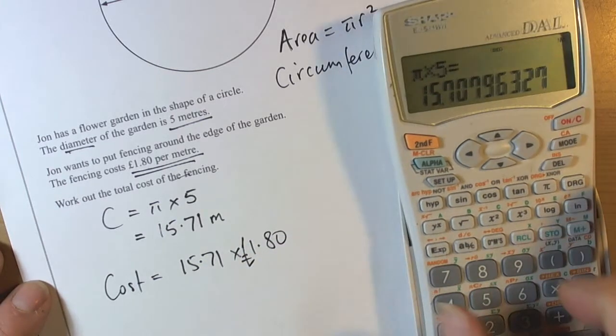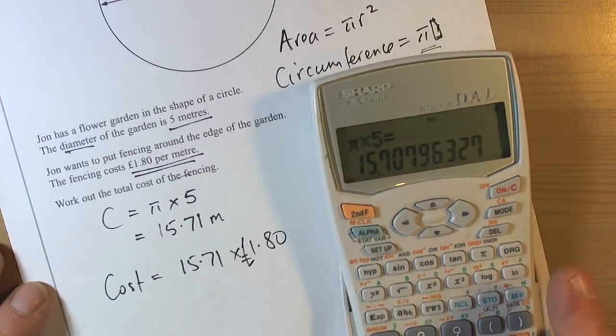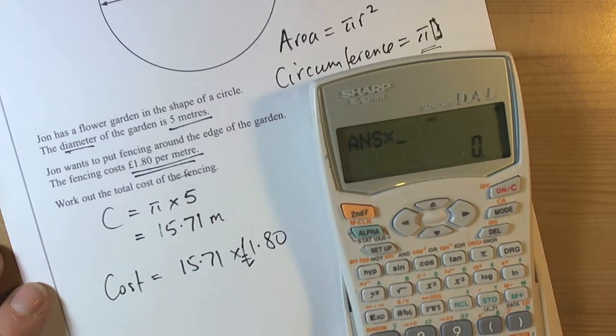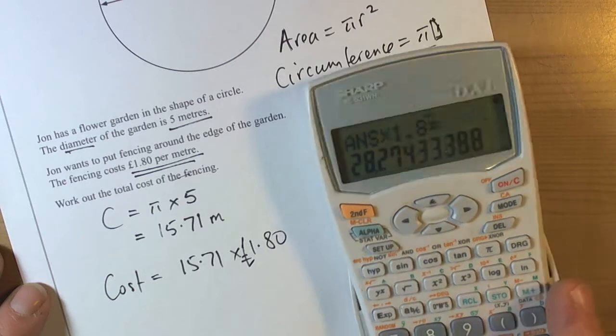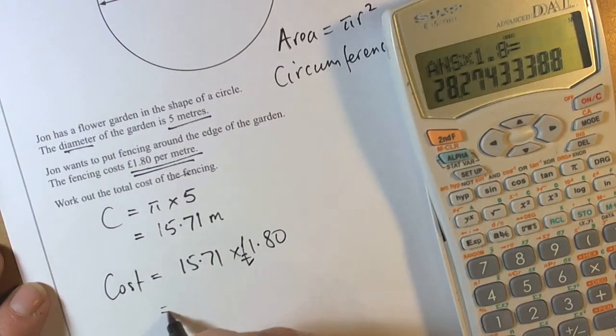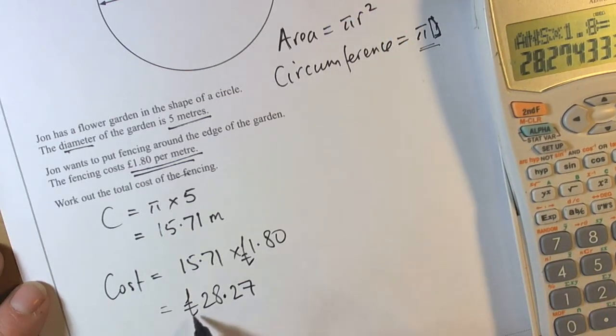So we'll do 15.71. Now I've put in 15.71 here, but I didn't delete the number from my calculator because obviously I'm going to use that somewhere, so I'm going to say times the £1.80, so we get £28.27. So remember, money has to be in proper format, so £28.27. Now we say it with the pence, but we do not write the p. It's proper money notation with 2 decimal places for the pennies.